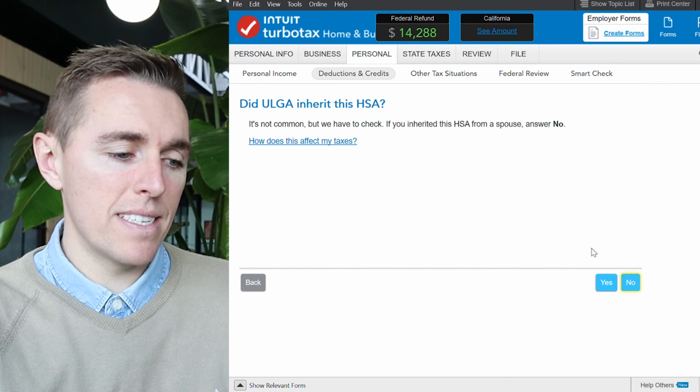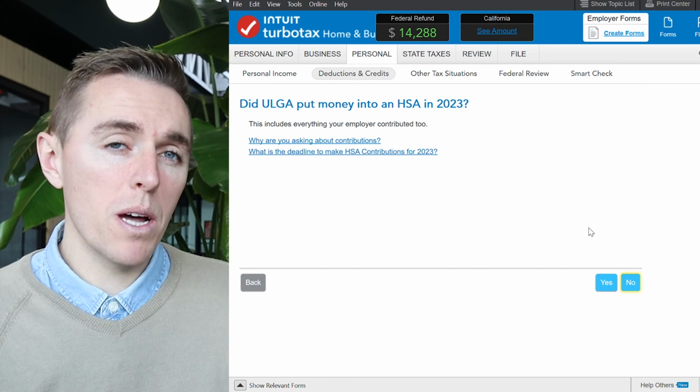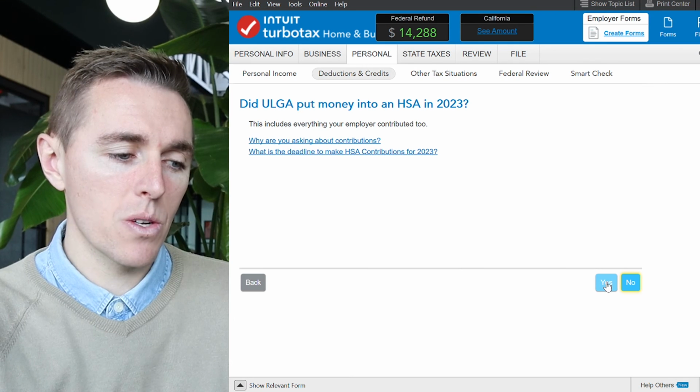In this example, they didn't inherit the IRA. And did Olga put money into the HSA this year? Let's go ahead and select yes. And this is where, again, we're going to play with the numbers based on how much we actually have to contribute to an HSA. And if we want to do that, then we can see how much of a tax benefit it's actually going to provide us.